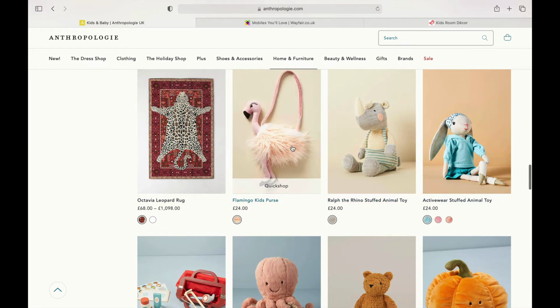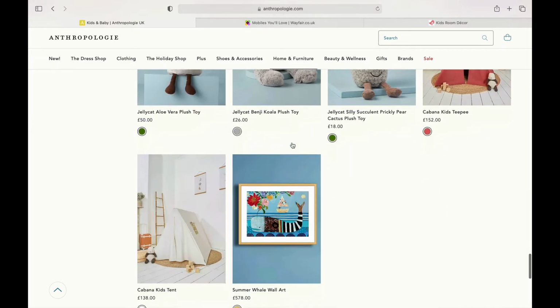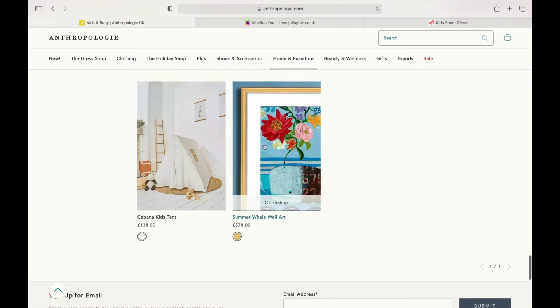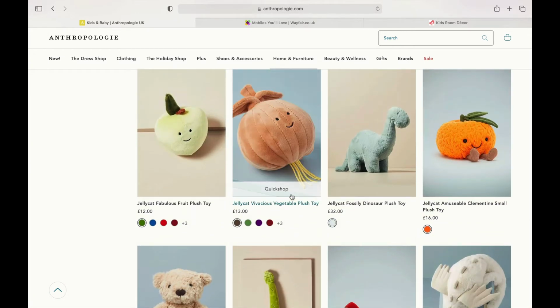Flamingos, very in trend, very popular at the moment, flamingos. And then just go down, we've got some tents, we've got some whales here too. But again, all the colours are quite muted and very safari-esque in terms of the colours they've gone with. So that's quite interesting. So I'm going to make some notes about that.